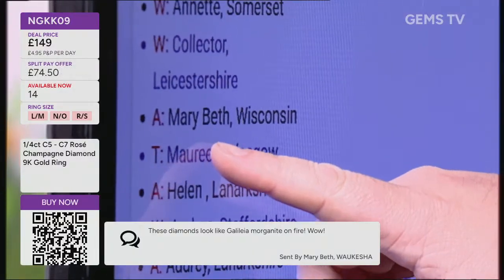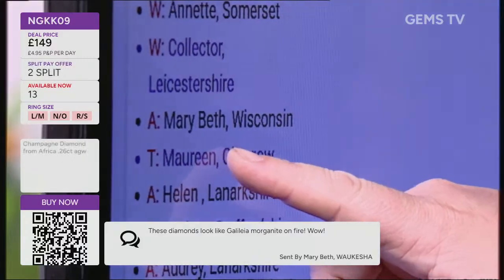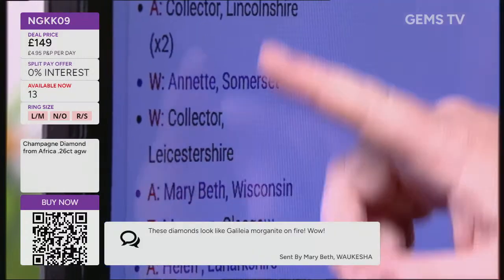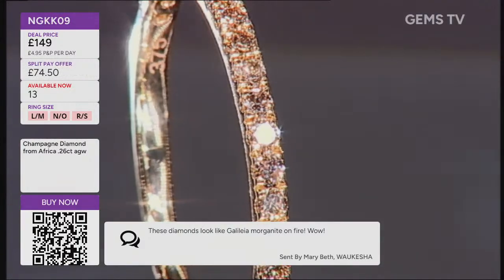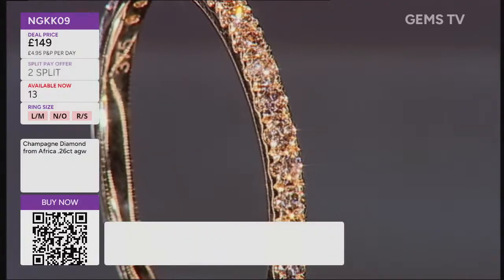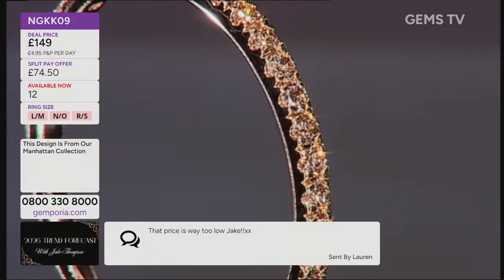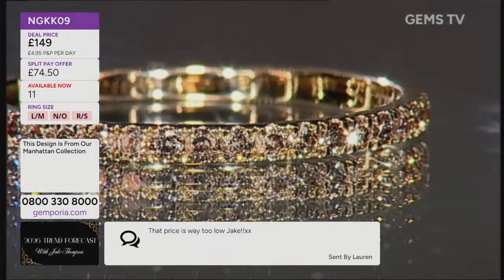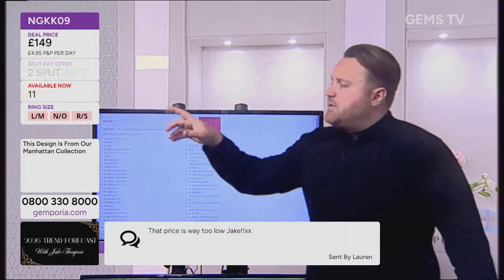These diamonds look like Galilean morganite on fire. Let's have a look at the ring and you'll see exactly. Look, it keeps moving down because this is what Mary Beth's talking about. I mean, they are stunning, aren't they? Rose champagne diamonds. We just had Lauren. Lauren messaged us at £400. Can we show that one, Mel?